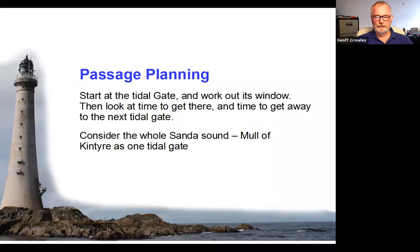One thing to do about planning a trip to the west is to do some passage planning, and you can do this anytime long before you set out. As long as you have some tide tables available, then you can figure out the tidal gates that you have to go through, work out what window of time that you have to get through in the direction that you want to take, and therefore you can plan around those tidal gates what time you need to set out from different places.